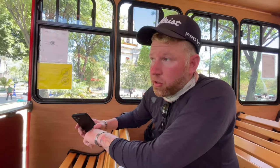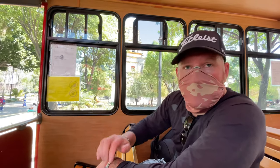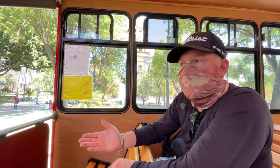Yeah, so we are going to take the Coyoacan trolley around here, and they're going to show us the old town. So just one way to see the town. It's 80 pesos, that's not too much. That's about $4 per person.